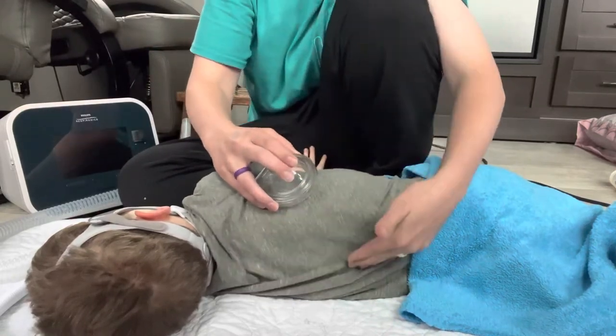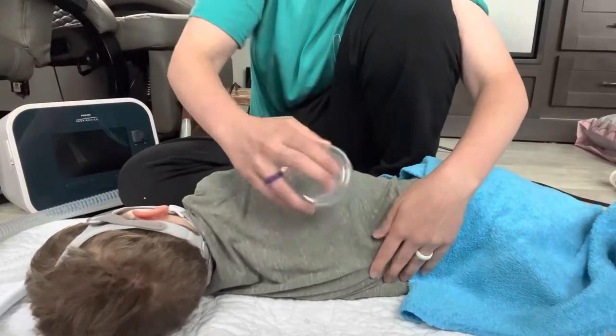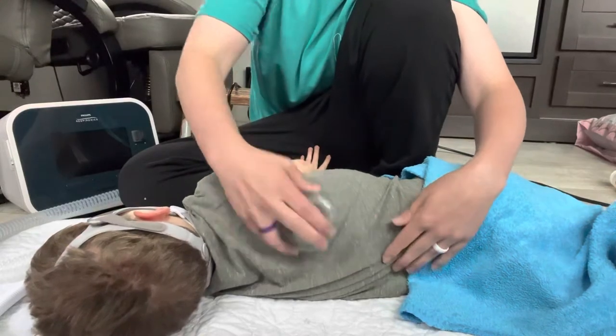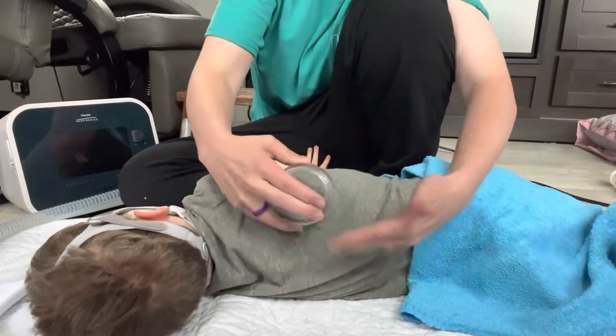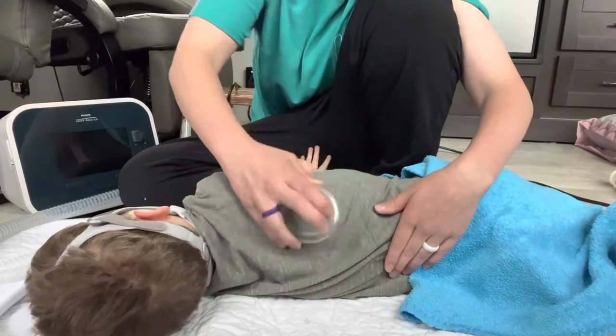Spine. Now she does have scoliosis, so the spine is more down here. So the other side is a little bit harder to do the back, just because I don't have as much available to it because the spine's crowding it, but you just do the best that you can.